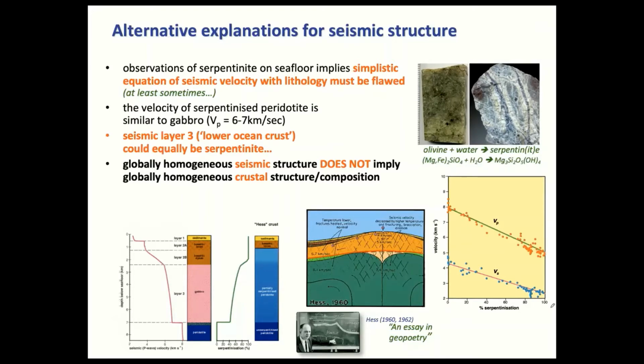In fact, it's interesting that the person who first proposed seafloor spreading as a concept, Harry Hess, originally suggested that this ocean crustal layer, the seismic layer, was actually made of serpentinite, because serpentinite takes up water in the lattice. The density drops and the velocity drops. And in fact, serpentinite has the same velocity as our gabbro. If layer 3, taken as the lower crust, has a velocity of about 6 kilometers per second, partly serpentinized peridotite can also have a velocity of about 6 kilometers per second.